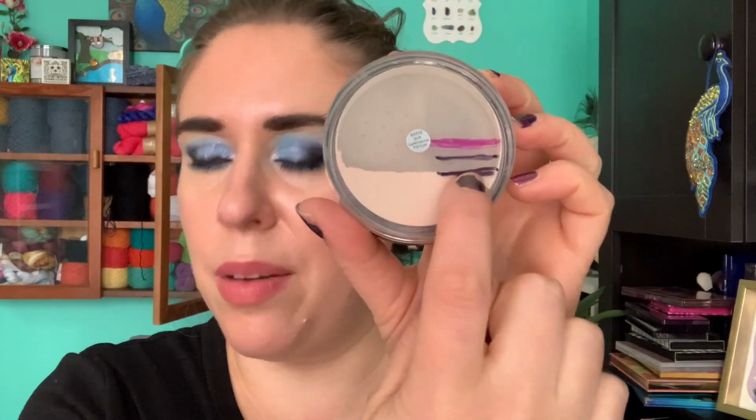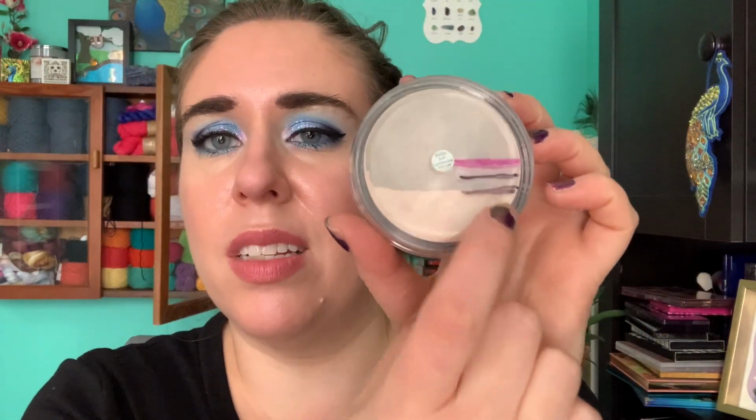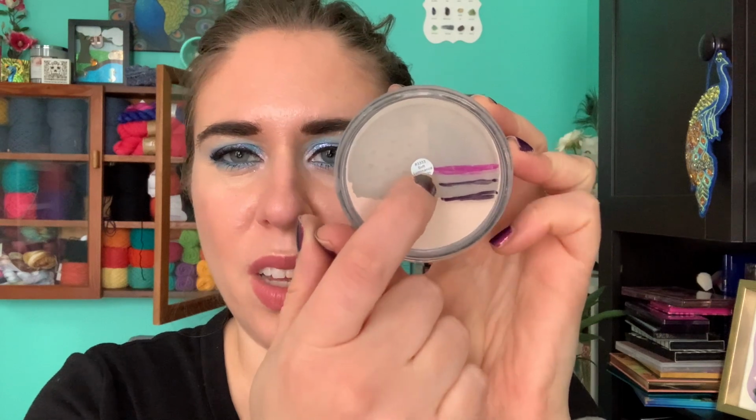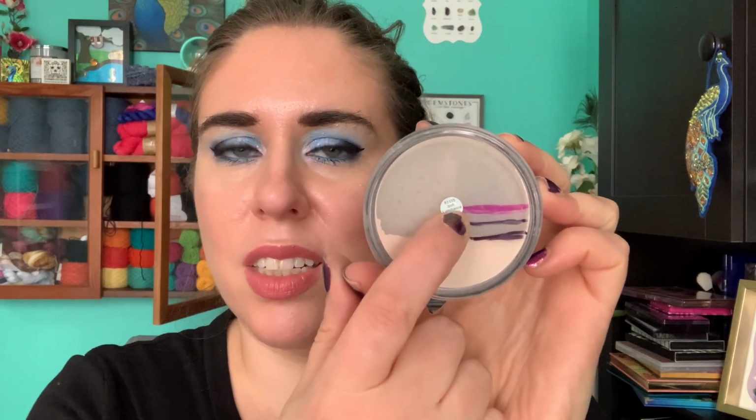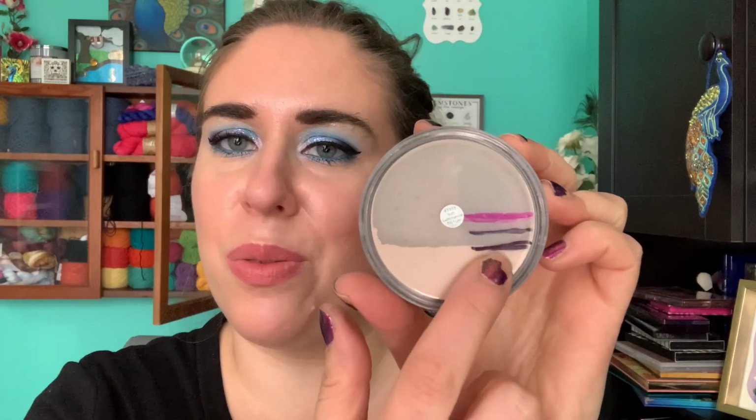Next, for Pan of Dinosaurs, I picked the Pterosaurus, something light or airy. I picked my e.l.f. Soft Luminance Loose Powder. I want to finish this. It was already halfway gone, so it's not the best marking, but see, I'm down to here after 21 uses. I don't know if this mark was where it was when I brought it into the project. All I know is that's where it is right now.